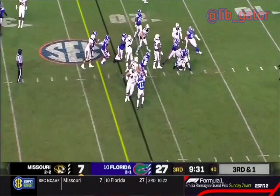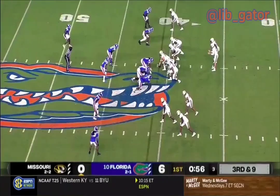Goodbye run play. And this is exactly what you want to see from a team that has struggled to get off the field on 3rd down, so let's take a look at a couple other 3rd downs. This 3rd down stop on 3rd and 9 is all about what the Gator defensive front is doing, and I'm going to show you right here.